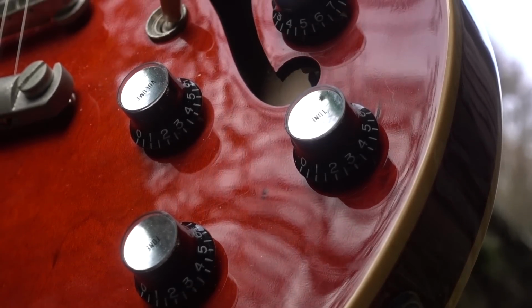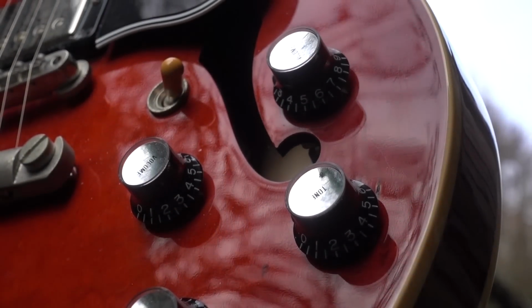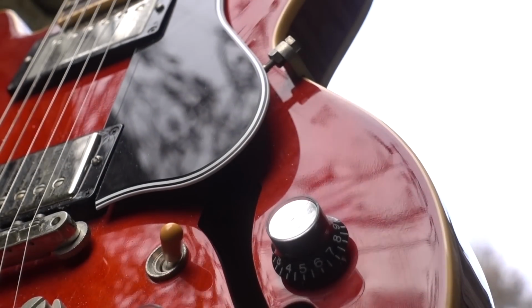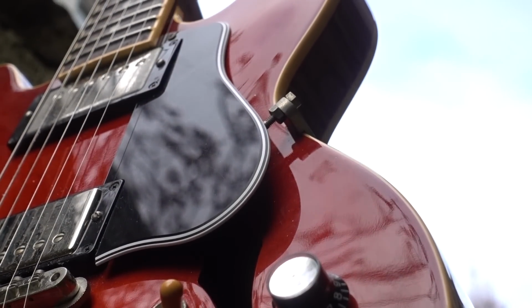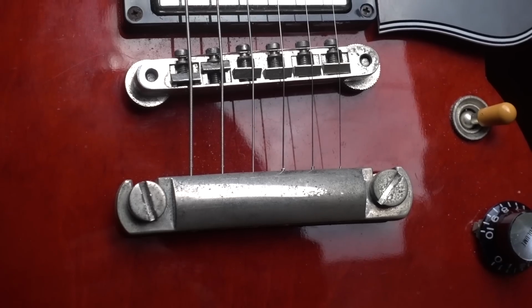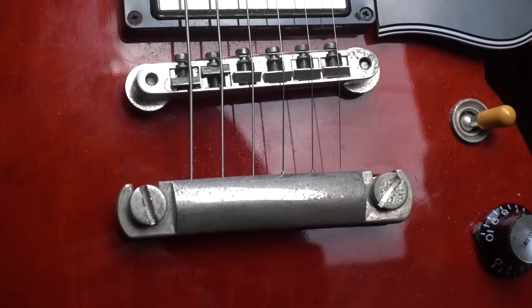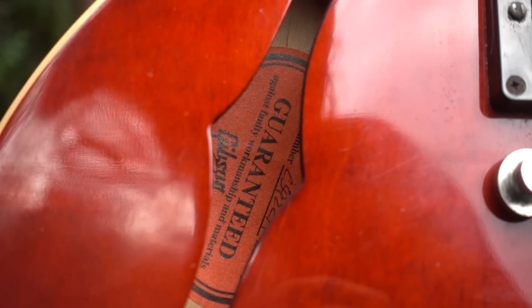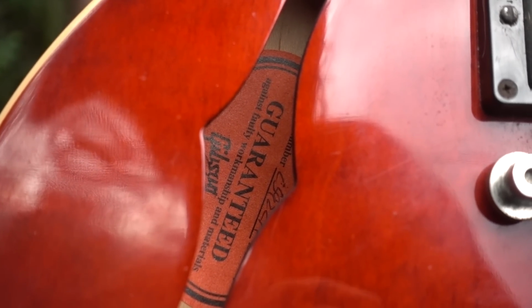Now, I'm not a particularly small guy, but undeniably, a 335 is a slightly cumbersome guitar. Not so much when you're playing live, stood up, but if you're sat down, if you're trying to get comfy on a sofa, just noodling away, it's a little bit of a heft. And for that reason, I've always just struggled with them a little bit. They're gorgeous guitars, they sound fantastic, but I've been on the lookout for something similarly voiced but a little bit smaller, and that is undoubtedly where the 339 comes in.